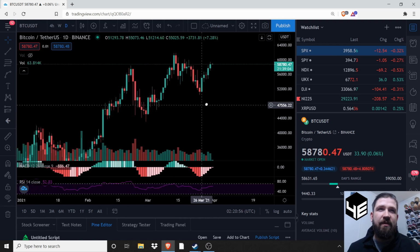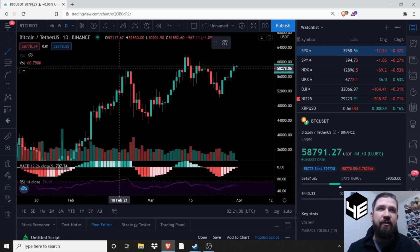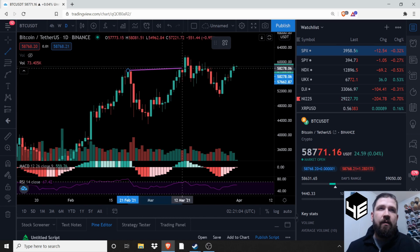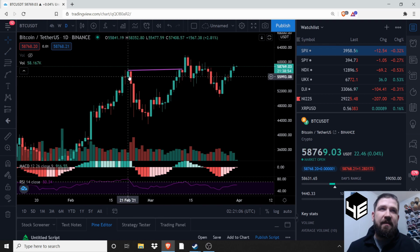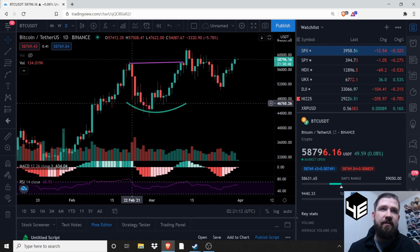Alrighty, so on Bitcoin, we have this chart right here. To me, it looks like a cup and handle pattern. So I'm going to draw that out for you guys so you can see what I'm talking about. So right here, you got the top of the cup, as you see. Then we got the bottom of the cup right there. So this is our cup.